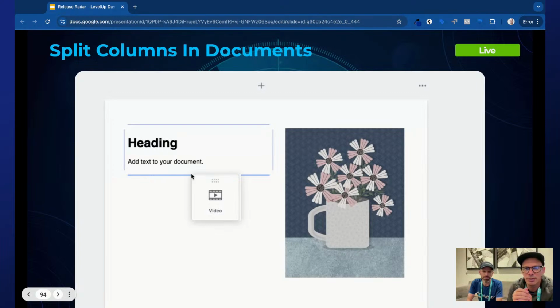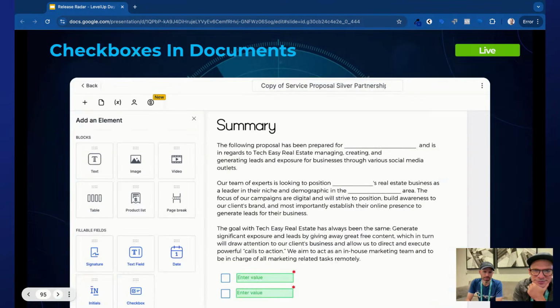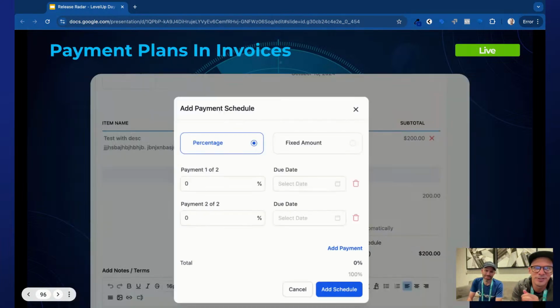Okay, let's talk about the document builder, which I always think of as the proposal builder. You can now add columns in there, which is obviously great. I think our lawyer asked for it. You can also add checkboxes in documents, which is obviously a no-brainer. So that's there now as well.